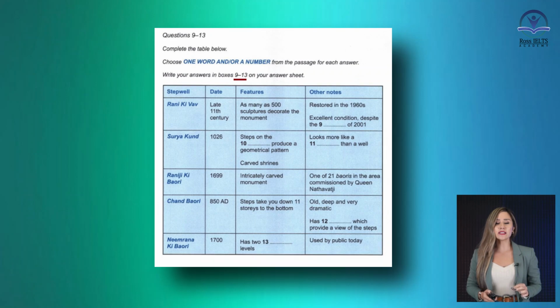And the question says, choose one word and/or a number from the passage for each answer. The important point here is that in the same question in a different test, it might say write one word only or choose 2 words and/or a number. So that's the difference. That's the reason why you should know exactly what you're asked in the question.